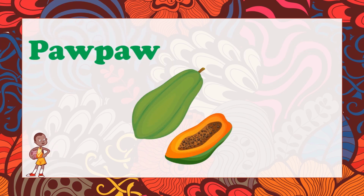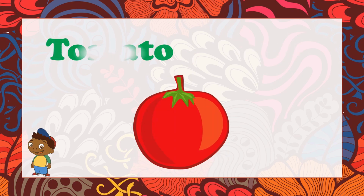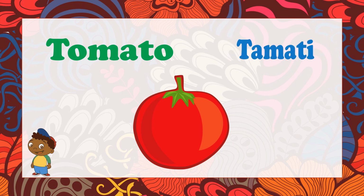This is a pawpaw. How do you say pawpaw in Setswana? It's another easy one. Pawpaw. Say it again. Pawpaw. And this is a pear. Pear in Setswana is pere. Again, pere. Well done. That's a tomato. How do we say tomato in Setswana? Tamati. Say it again. Tamati.